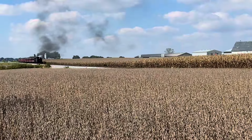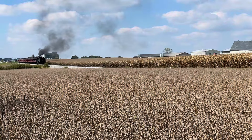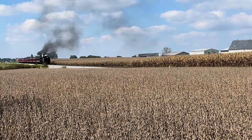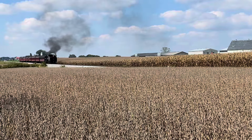Well, here comes the 12 o'clock train out of Strasburg, approaching the Espen Shades crossing. You can really hear that whistle far away. That echo I heard was better than any M7 echo I ever heard.